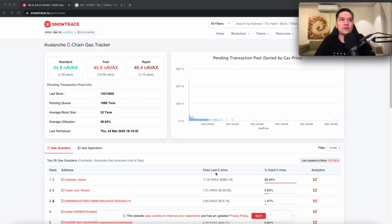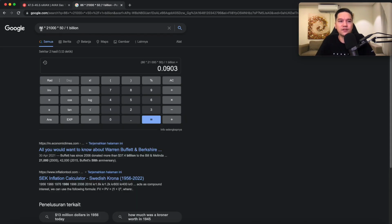One of Ethereum's most successful competitors at the time of this recording, which is Ethereum compatible, is Avalanche. And we're looking at an Avalanche gas tracker here, which is showing something like almost 50 gwei. They call it nano AVAX, but that's the same thing as a gwei. What's interesting about this is if we compute the price, which is one Avalanche costs about $86 right now. So 86 times 21,000 times 50 gwei divided by 1 billion is 9 cents. Which, okay, that sounds cheap relative to Ethereum, but that's because $86 is a lot less than what Ethereum costs right now. Ethereum costs something like $2,900.